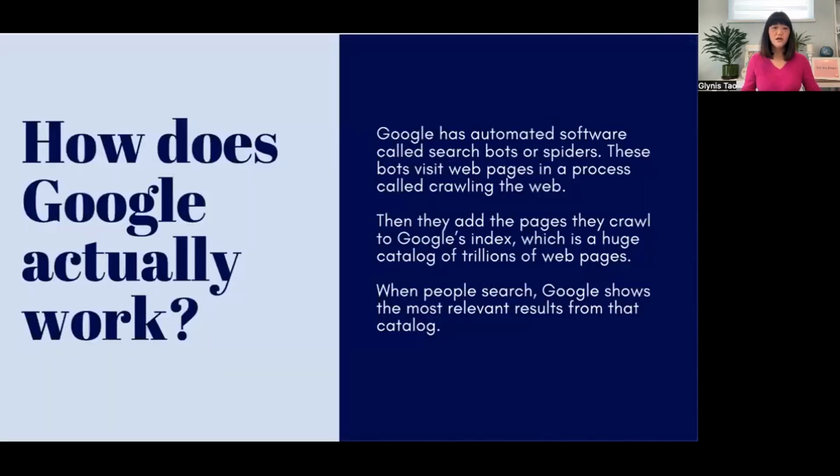So let's talk about how Google actually works. Google aims to deliver relevant search results as part of its bid to organize the world's information and make it universally accessible and useful. Google has automated software called search bots or spiders, and these bots visit web pages in a process called crawling the web.